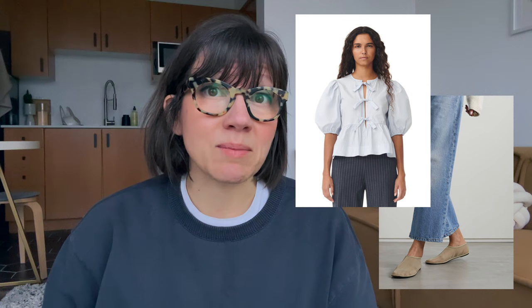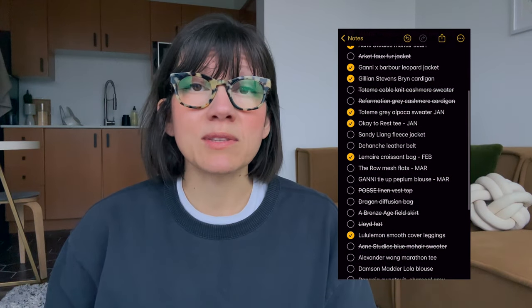For example, something that we're seeing a lot of this spring that I'm really excited about is mesh flats and peplum tops. So I'll probably be looking for those to add to my wardrobe for the coming season. And so that ends up going on something called my watch list. The watch list is literally a list that I keep on my notes app, and it's just the items that I know that I want or will be looking for this season.